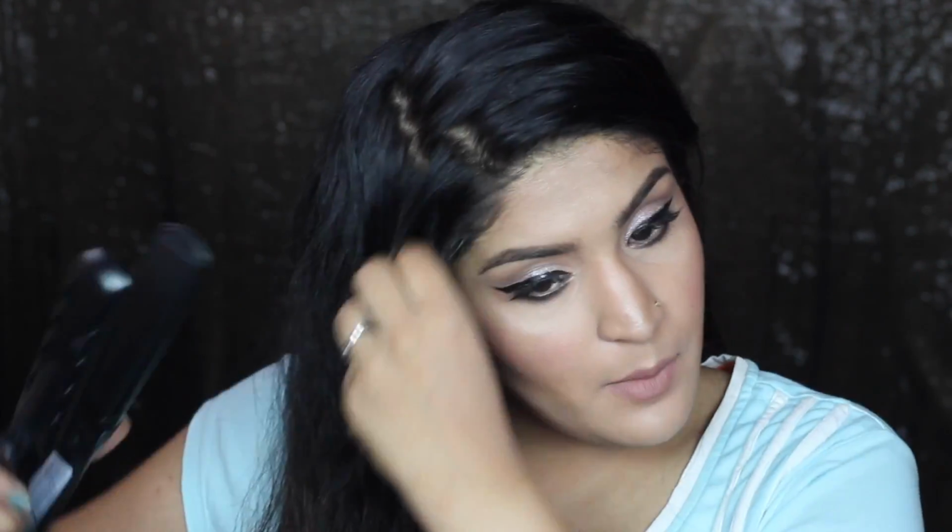So I just flat iron it like that, picking up random sections and chunks and just running my iron through it. And also I've already applied heat protectant once I washed my hair. After that, when I was air drying it, I added a heat protectant back then, because that way I felt it gets absorbed a little bit more.